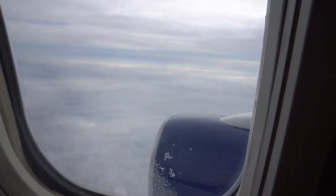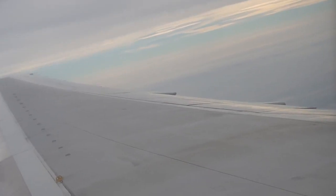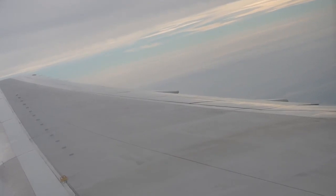Unfortunately, this seat only has one window, and where you would normally put a window, there's just a wall. But that's understandable. It's there to protect the cabin in case of an uncontained engine failure. After a 3-hour 55-minute flight, we started our initial descent into Detroit.